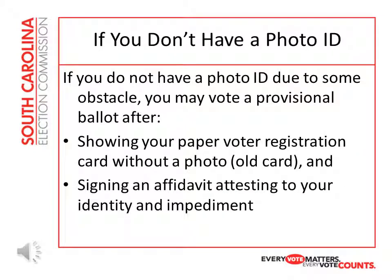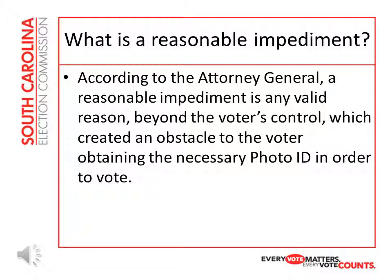The photo ID law provides an exception for voting at the polls for voters who have an obstacle to obtaining a photo ID, also known as a reasonable impediment to obtaining a photo ID. If you do not have a photo ID due to a reasonable impediment, you may vote a provisional ballot after showing your voter registration card without a photo and signing an affidavit attesting to your identity and impediment. The voter may list an impediment that the voter deems to be reasonable. According to the Attorney General, a reasonable impediment is any valid reason beyond the voter's control which created an obstacle to the voter obtaining the necessary photo identification in order to vote.